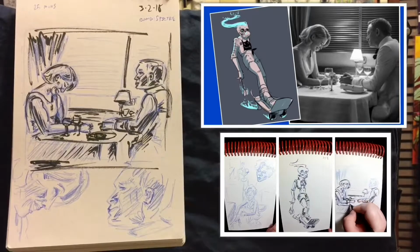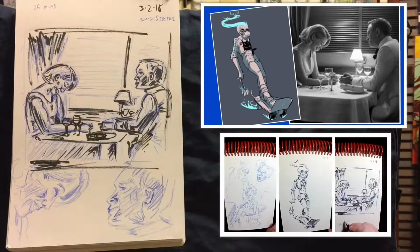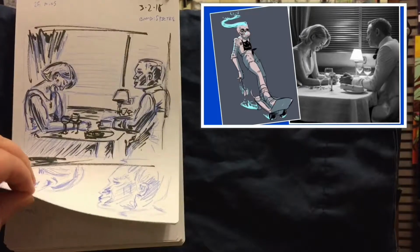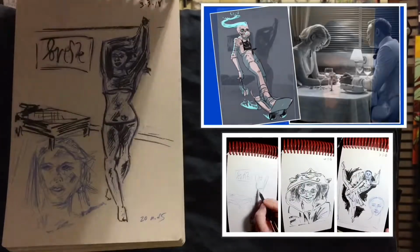So you have this cool scene from Bond Spectre. Didn't like how much it got muddied with the brush pen, so I went back through here, did a couple of quick sketches of the faces. I really love that train scene from Spectre.